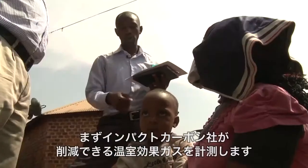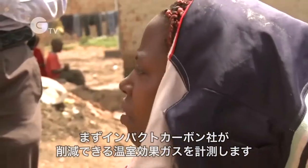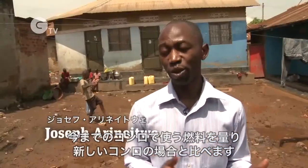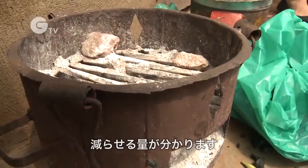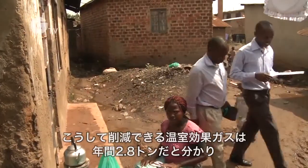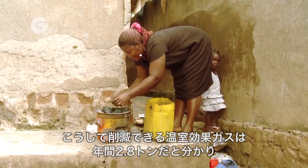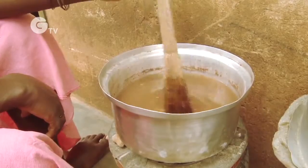Before they start selling carbon credits from fuel-efficient stoves, Impact Carbon has to measure the amount of greenhouse gas they save. The kitchen performance tests compare the consumption of fuel in kitchens when households use their old stoves and when they have the new stoves. So you can actually determine the fuel saving, and this would be used in the calculation of the emissions reductions. The tests in Uganda found that each fuel-efficient stove prevents around 2.8 tons of carbon dioxide emissions per year, creating a benchmark for the sale of carbon credits.